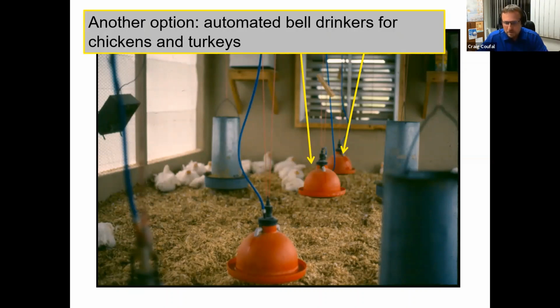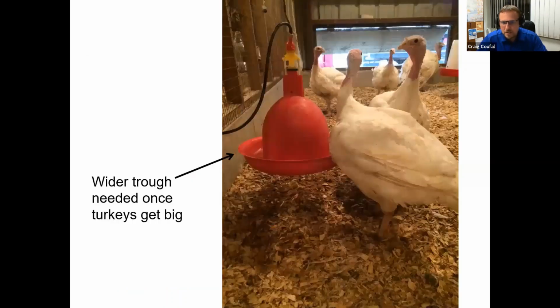You'll notice these have the little smaller trough around there for the small birds. Then as the turkeys get bigger, you want to swap that bell out. You can buy different size bells that the little valve at the top just threads into. Because as the turkeys get big, their heads get really fat, and they have a hard time getting their heads into the small troughs. So you want to get the ones that have the wider lip so they can get their heads in there. These are what we've used for turkeys at our research farm for many years. So that's an automated option for turkeys.